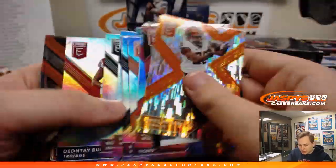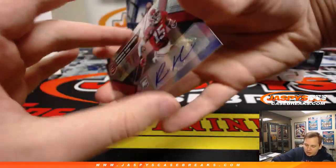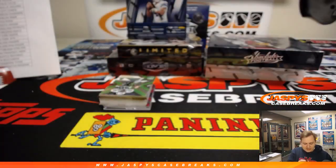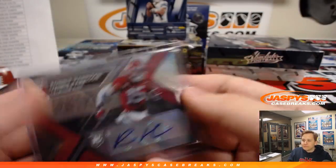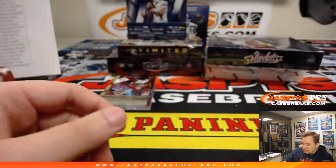Got James Washington for the Steelers right there. Next hit, Ronnie Harrison autograph from Bama. Want to say is Dolphins, but I don't know for sure. I should know because I think he was a pretty high pick. Oh, I had the wrong Florida team. Shoot. Jaguars. Sorry, Dolphins. Jaguars. Steel curtain with that one gets the Ronnie Harrison. Got a Randy Moss die cut.